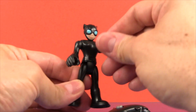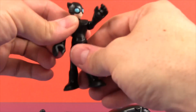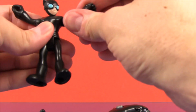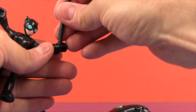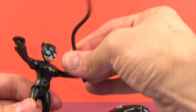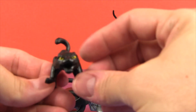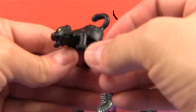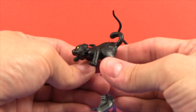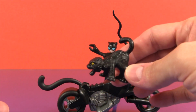Check it out. Here's Catwoman. Her head turns. Her legs move. Her arms move. She can hold her whip. And look, here's her pet cat. It looks kind of mean. I don't think I'd want to mess around with that cat.